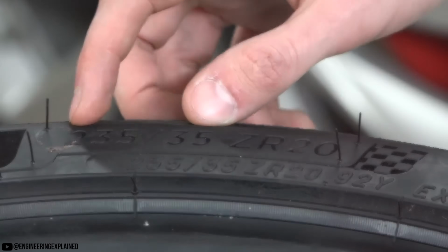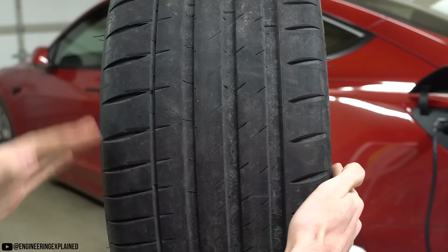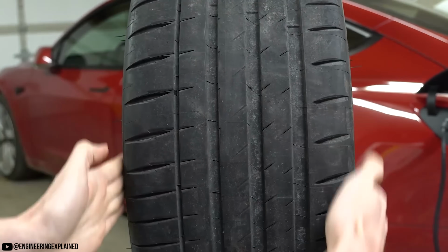But remember, the first number is section width. That's the width of the tire's footprint on the road. It's ass in the grass, so to speak. It's not the total length. It is the section width. Typically, you'd see it where the tread starts and stops, give or take a little bit.